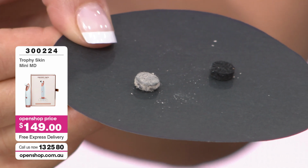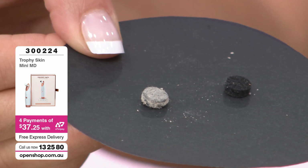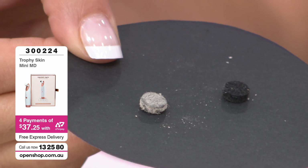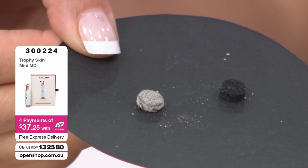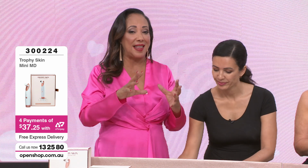Yeah. And then you replace the filter and you go again, don't you? You've got loads of filters that we give you when you get this first pack, and you just keep going, and it takes off all of those skin cells, and that's just after a couple of minutes. So if you imagine, as Steve is saying, that is sat on your face.